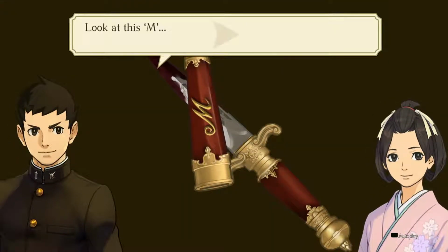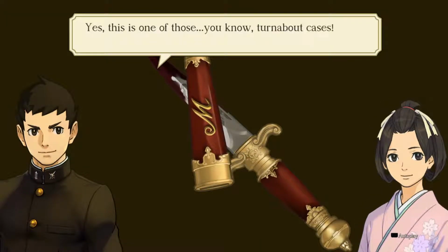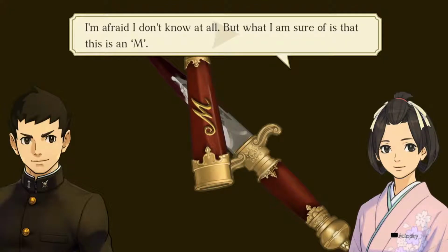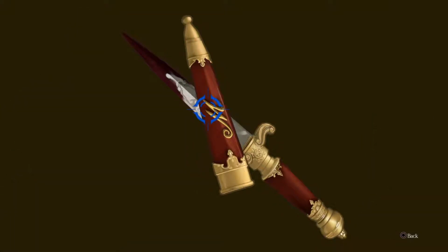Ah, what is it? Look at this M. If we turn it upside down, yeah, it becomes a W. This contains everything. A W, yes, this is one of those turnabout cases, I'm sure of it. I'm afraid I don't know it all, but what I am sure of is this is an M. Oh, well, that idea was quickly quashed.